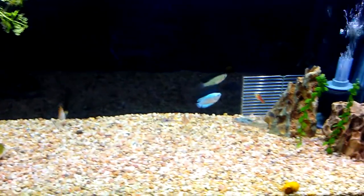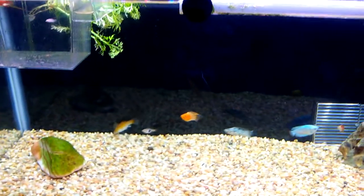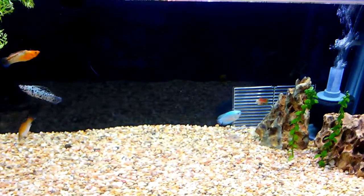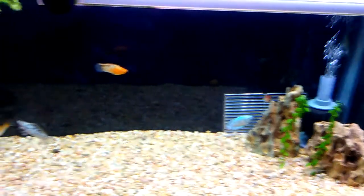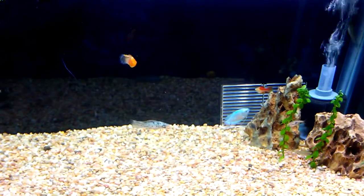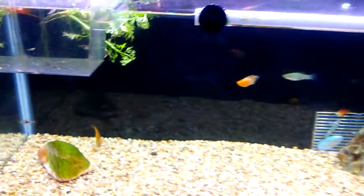But yeah, this tank is going to evolve gradually, and I like it that way. I think it's fun to do that instead of just filling it up with plants all at once. I'll be doing it little by little, starting small and letting it grow. But yeah. All right.